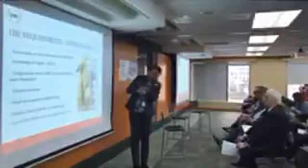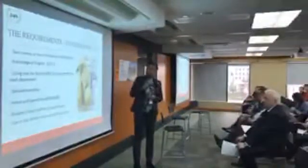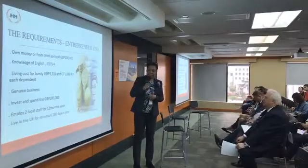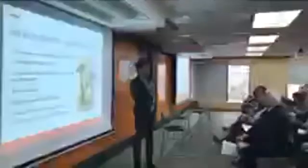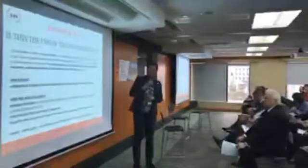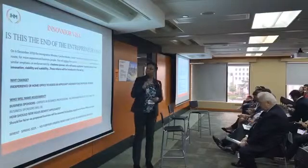So this visa, I don't think it's on the slide there, but this visa as well will be granted for 3 years and 4 months. After that period, you would then apply to extend it for a further 2 years. And after you've been in the UK for the 5 years, you would then be able to apply for settlement. And then a year after, you'd be able to apply for your citizenship.